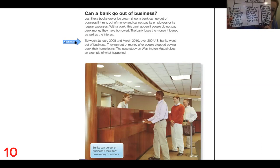And it says, oh my gosh, I can't see with the board. Stop paying back their home loans. So I'm going to keep on rolling. If you need more time, pause it right now. The arrow should help you. And now, again, guys, we finished that whole organizer together. You did amazing. And now you can write your own summary of the text.